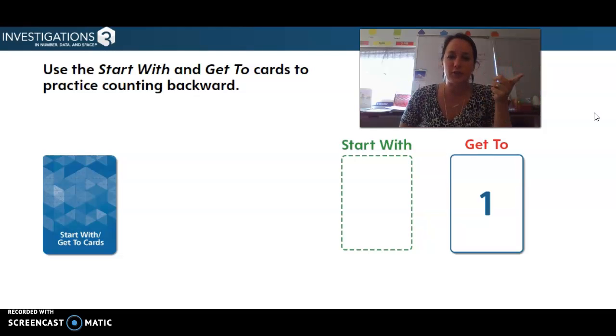So we're playing Start With, Get To. But do you notice we're not starting with one? We're going to get to one. So guess what we're going to be doing today? We're going to be counting backwards.